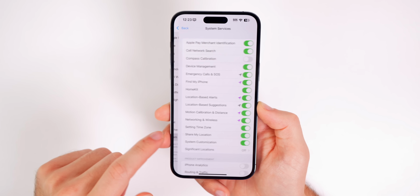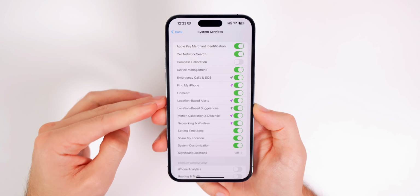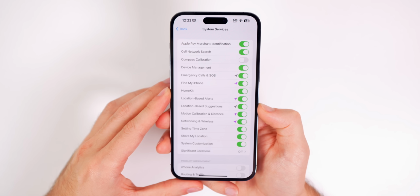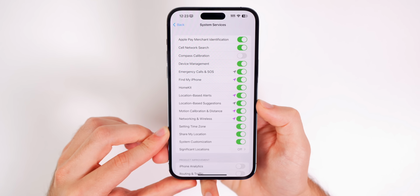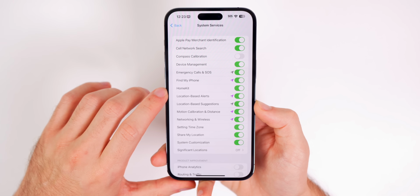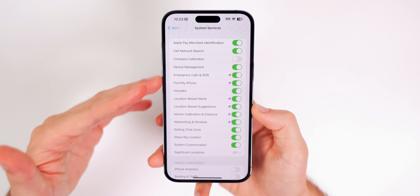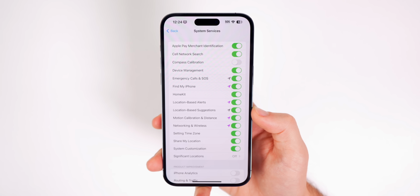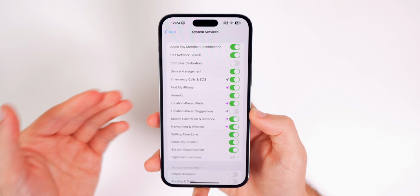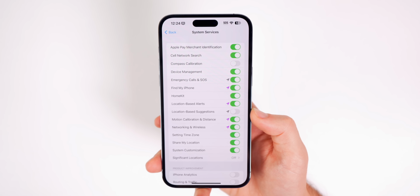And then if we go into system services right here, this is something else where you might want to consider turning off a few of these toggles. Now, most of these are actually pretty useful and you want to keep most of them turned on, especially things like sharing your location, if you share that with other people, networking and wireless, location-based alerts, things for Find My iPhone, emergency calls, most of these should be kept on. But if you don't want things like location-based suggestions, you could turn that off. Just certain things in here you might want to go ahead and look at disabling, but most of them should stay on.